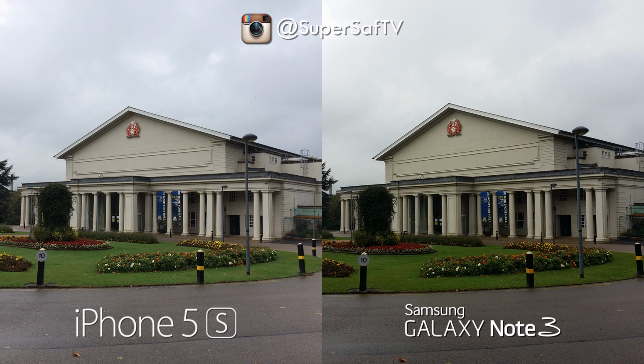Now, on outdoor wide shots, both are doing okay. I mean, it was just a dull day, so there wasn't much I could do about that. If you look towards the grass, I do think that there's a little bit more detail and sharpness on the Note 3. But I think the iPhone 5s is doing a better job for the sky.